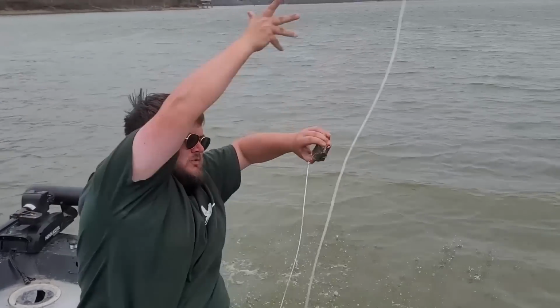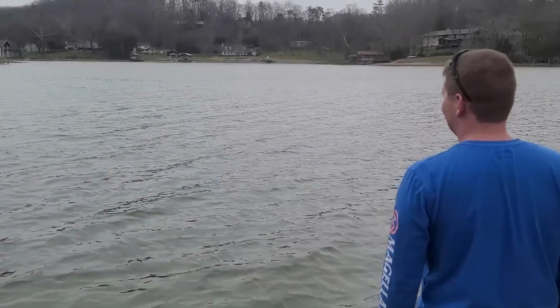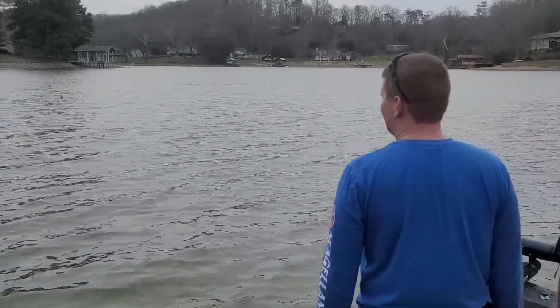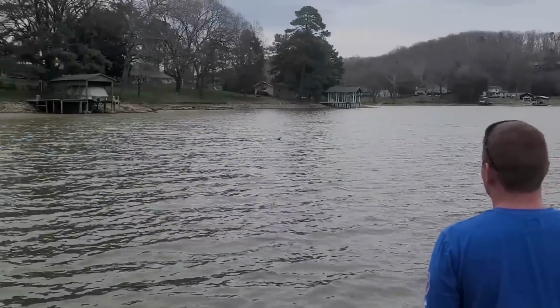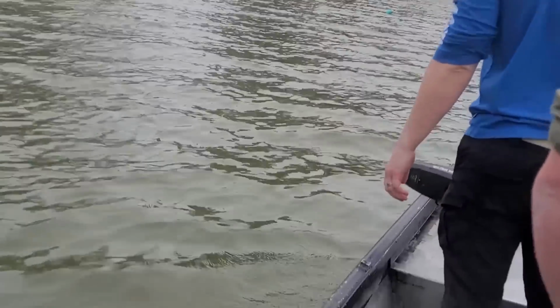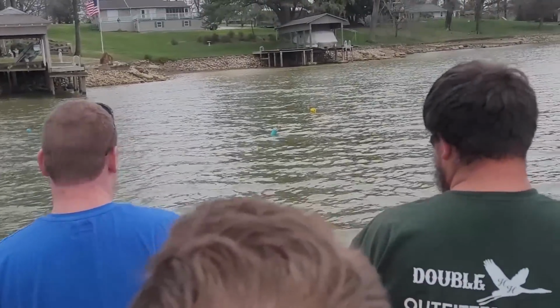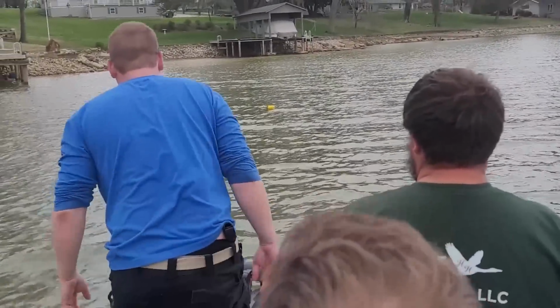We're gonna throw a big old chunk out here deep. Here we go. Wilson's about to catch his first catfish ever. He's a bobbing and a weaving. This wind's blowing all our bait to the bank, but we got one on right here. I think it's definitely an eater size. Hop on up there. All right.